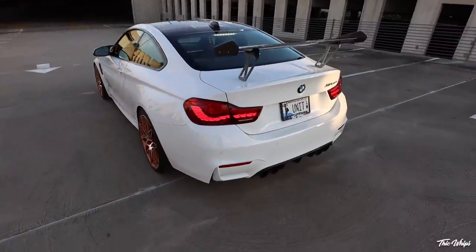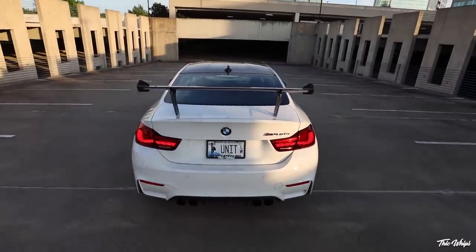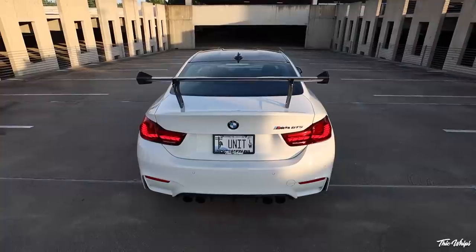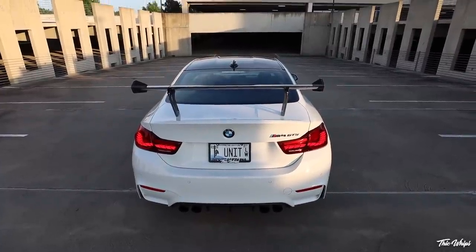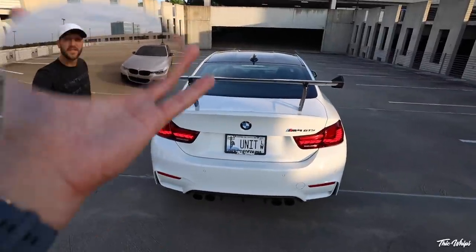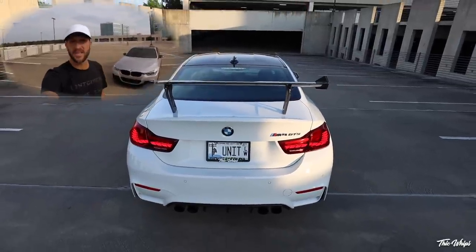It's hands down the coolest car I've ever owned. It really doesn't even feel real. I opened the garage this morning and just looked at this thing and I was just blown away. I'm like, this is just unbelievable. How did we end up here just from making silly YouTube videos on BMWs? But we did. And it has really just been an incredible journey. And I'm just so thankful.